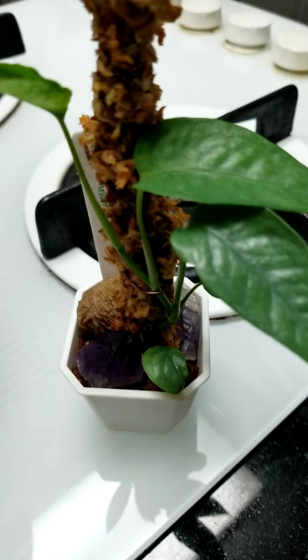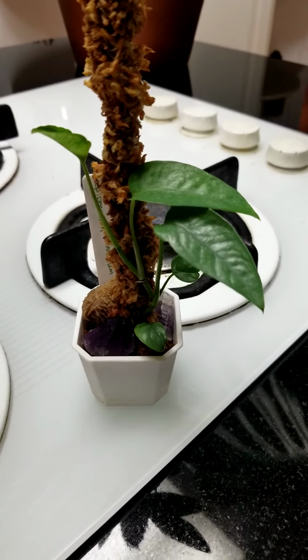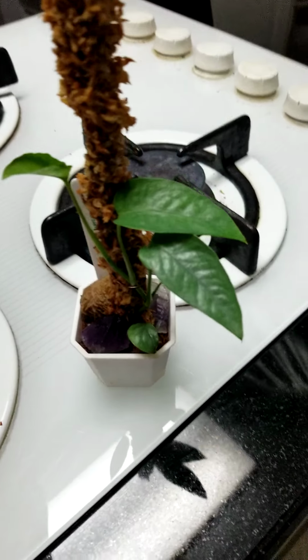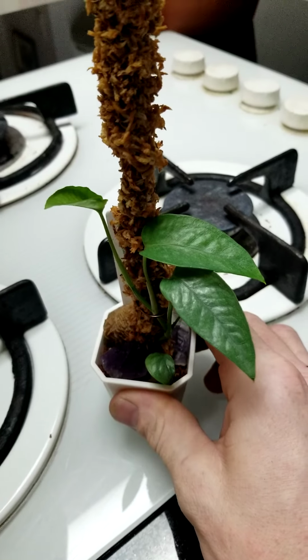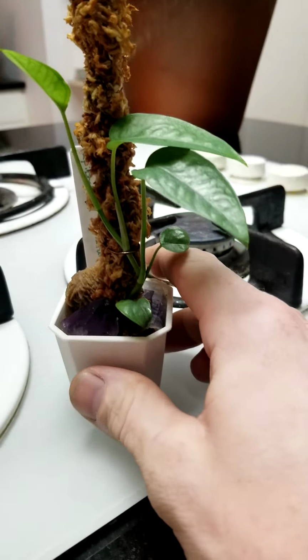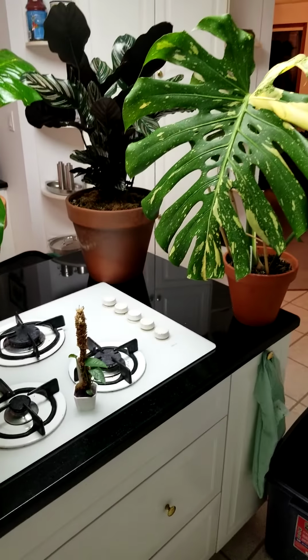So here's a few that I have. This one here is an Epipremnum pinnatum, also known as a Cebu blue. So this plant will get leaves up to 3 feet long, and they're full of splits. Currently it's a very, very young plant, but within 2 years it will have some great size to it. And then these are a few that are already with larger leaves on them.